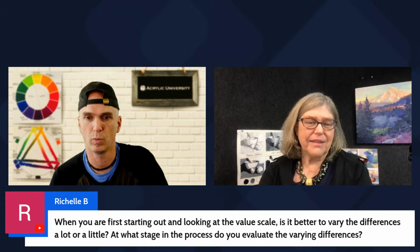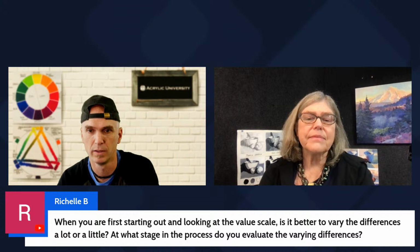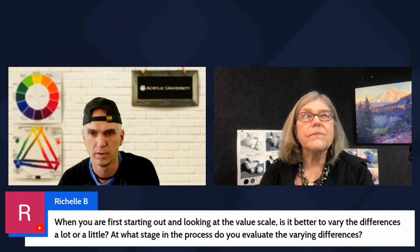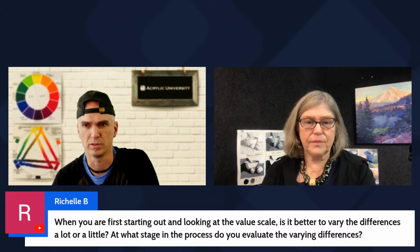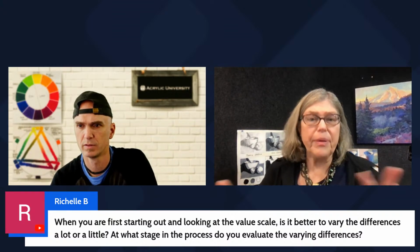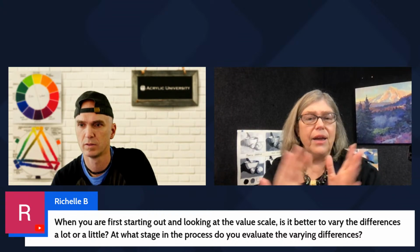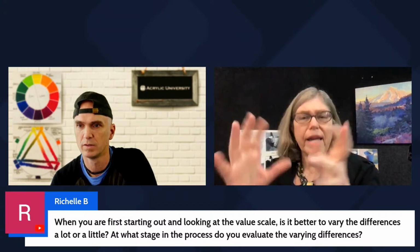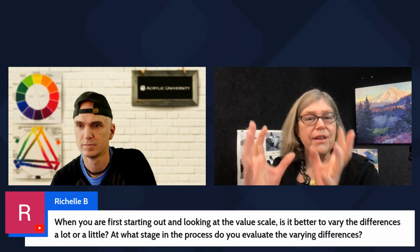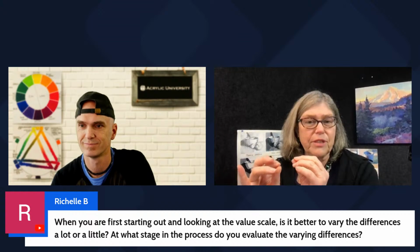Yeah. So when you're first starting out and looking at the value scale, is it better to vary the differences a lot or little? At what stage in the process do you evaluate the varying differences? What are your thoughts on that, Diana? I'm not totally sure if I 100% understand the question. Well, when you're blocking in a painting or laying out the big idea, I'd stay with light, medium, and dark. And then when you go to paint into the dark area, you can pick out a variety of dark hues that match that main value, but they might be just a value difference and change.